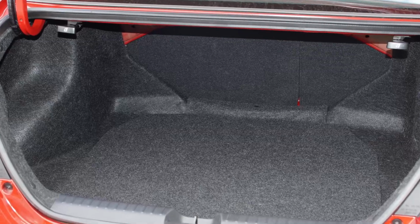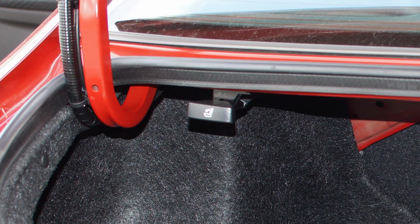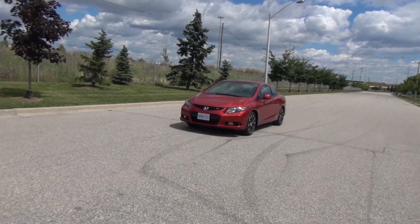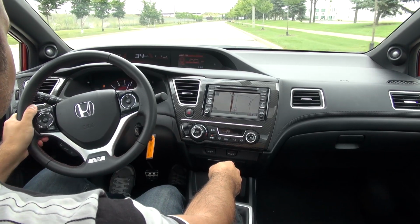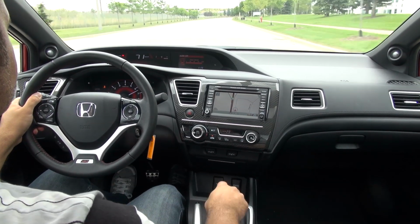The cargo area is at least well shaped, and at 331 liters, it's much better than what you get in other sporty small coupes. Driving the Si is a blast. The electric steering might be way too light, but at least it does feel connected to the wheels. Its small diameter, aggressive styling, and having both height and reach adjustments save the day.